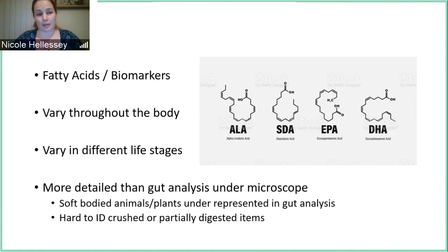The one benefit of the lipid biomarkers is that even though they are very broad and general categories, you do actually get a much better overview of everything that the krill has eaten, including those soft bodies.